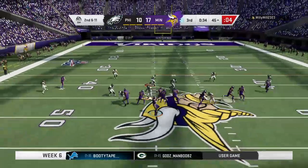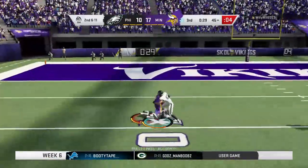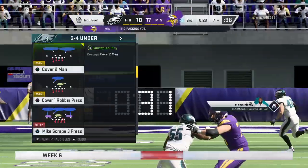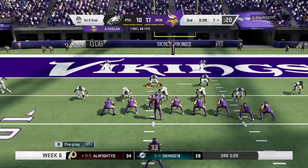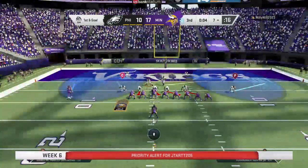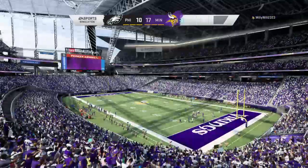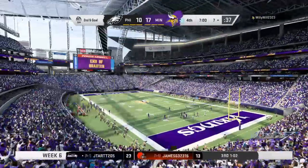On 2nd and 11 now. Cousins lets it fly. This is caught inside the 15. And finally, down he goes as they work it inside the 10 to the 7. Last play, they didn't even get back to the line of scrimmage. Now they gain almost 40 yards here. Now a chance to make that big play really hurt. It's 1st and goal just outside the 5. They'll run with Cook. And he's going to be stopped here for no gain. And that's going to take us to the end of the 3rd quarter of play.